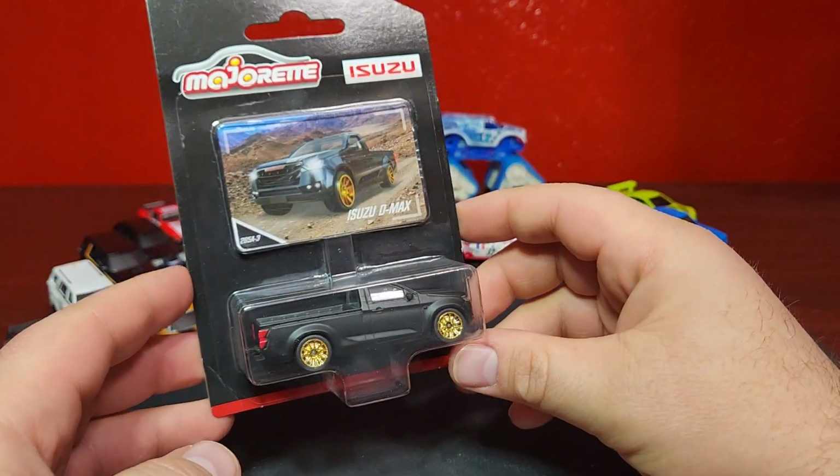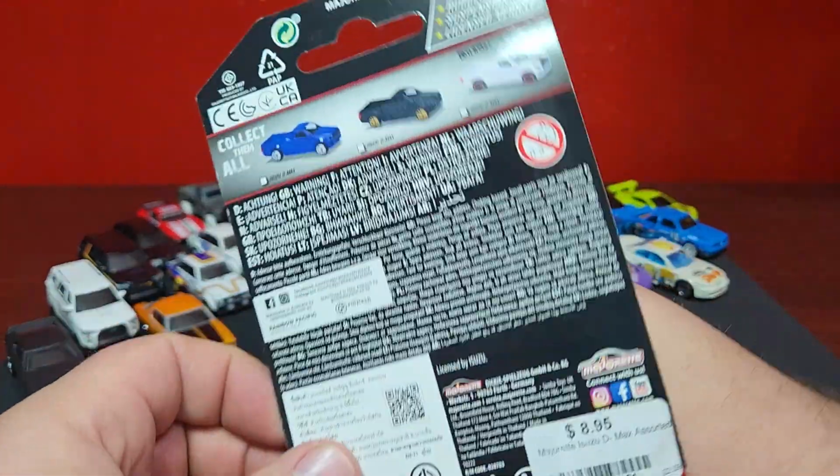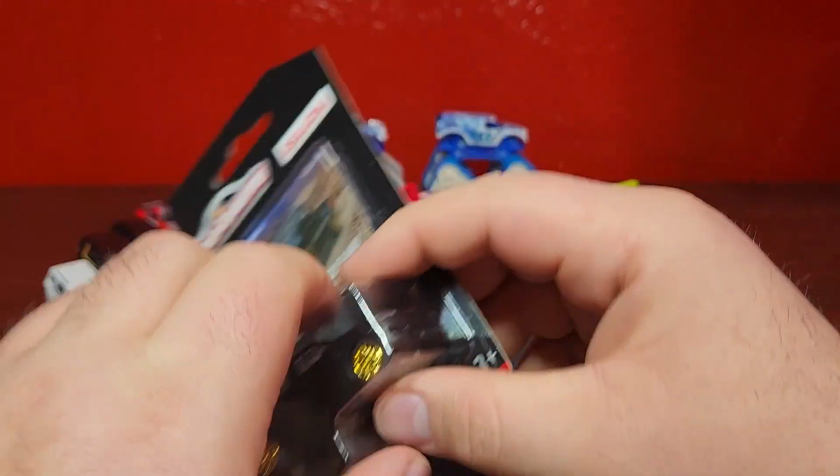These don't really fit anywhere, so I figured we're just going to crack these now. This is the Isuzu D-Max series. There are 3 in the mix. There are the 3 there. These came from my buddy Jackson in Australia.